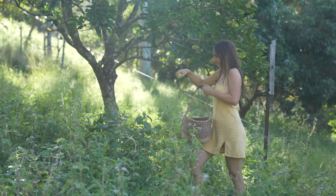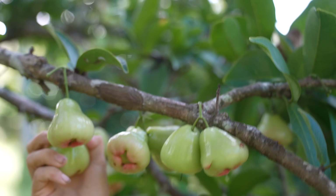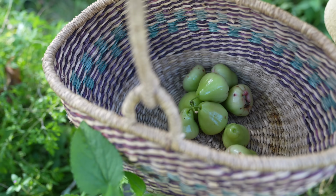On my walk home, there is this young jambu tree on the other side of the farm. We grow 3 types of jambu on the farm: red, pink, and this one, which is a beautiful light green. This type tastes best in a savoury way, and my favourite way to cook it is in a pickle.